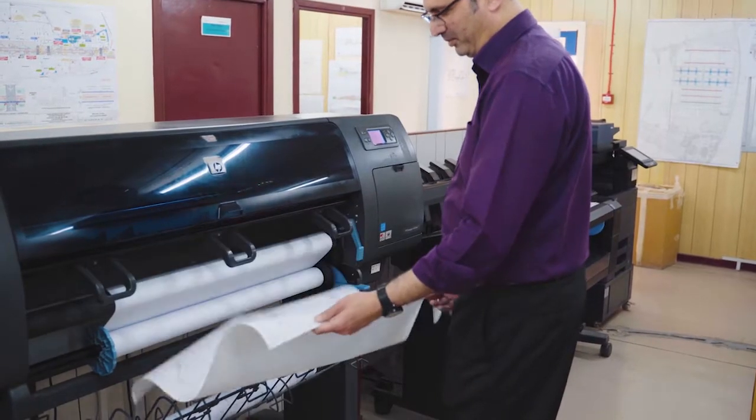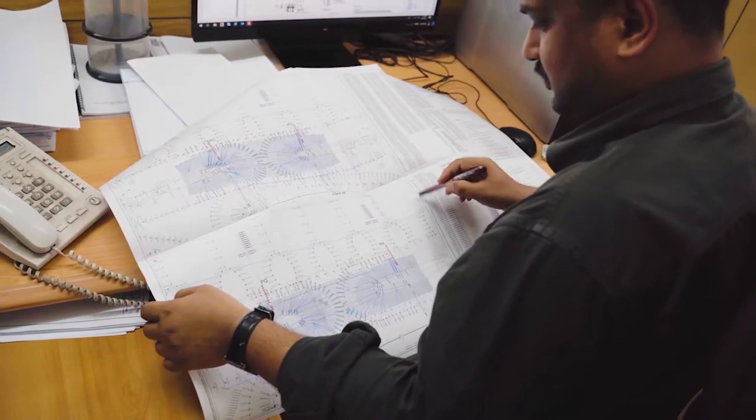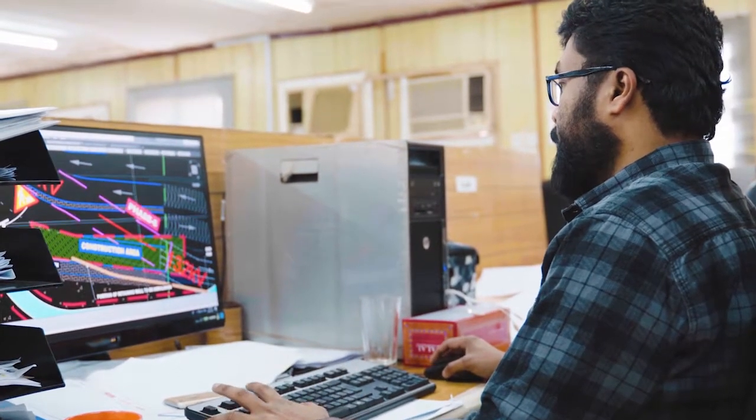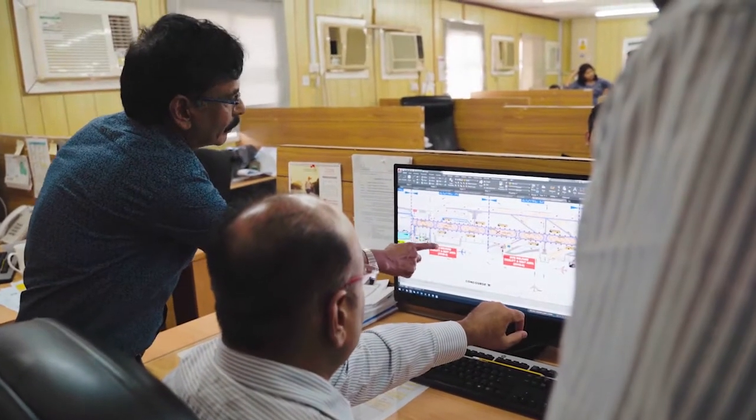For major projects like this, we had to start around 6 months ahead of the schedule. So we started with a team of engineers and draftsmen preparing the drawings almost 6 months before. These drawings show mainly the layout drawings, the details, the marking drawings, the cross-sectional details, and other features such as services and foundations. Everything was included.